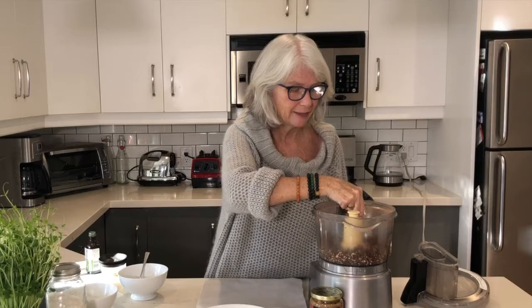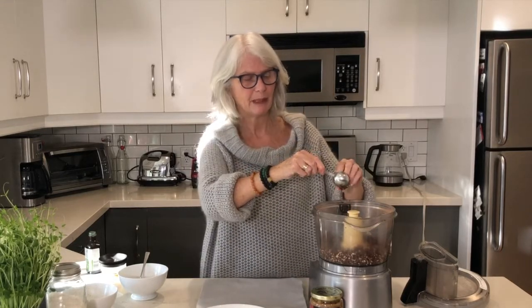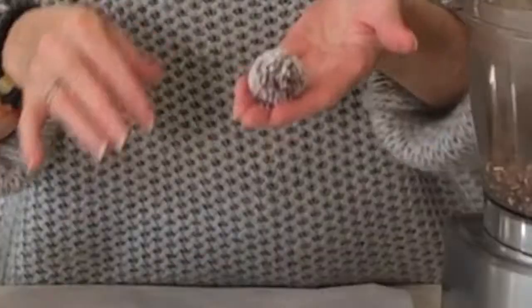And I just take a measuring tablespoon and scoop it up, a tablespoon at a time, because we want them to be sort of uniform in shape and size. And roll it up. This is something the kids can help you do. Kids usually love doing this kind of thing. You could roll it in a little cinnamon or raw cacao, but I like using coconut flakes, unsweetened coconut flakes. And there you have it.